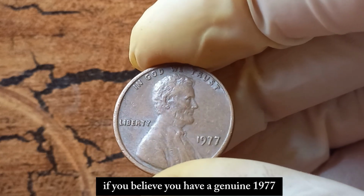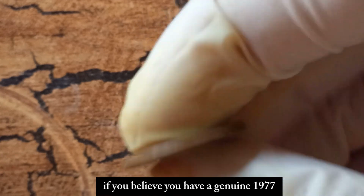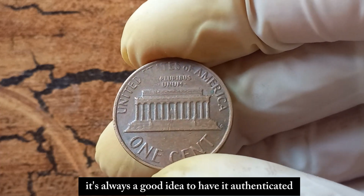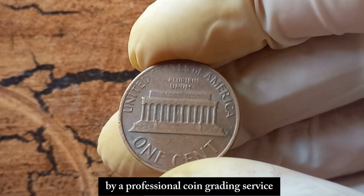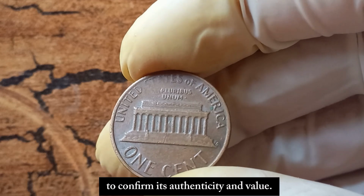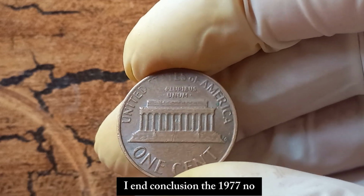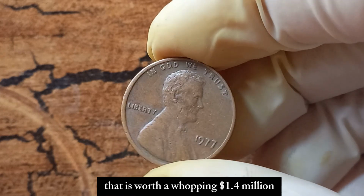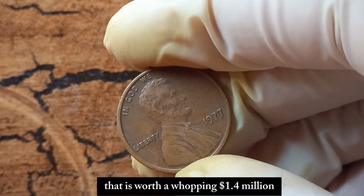Finally, if you believe you have a genuine 1977 Lincoln penny in your possession, it's always a good idea to have it authenticated by a professional coin grading service to confirm its authenticity and value. In conclusion, the 1977 Lincoln penny is a truly remarkable find that is worth a whopping $1.4 million.